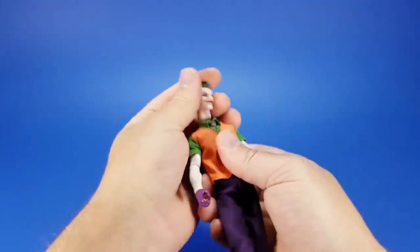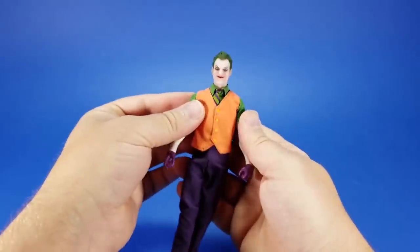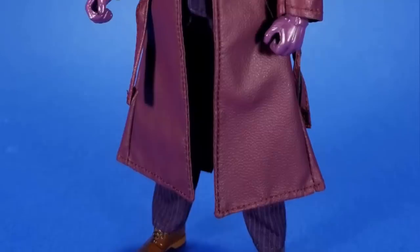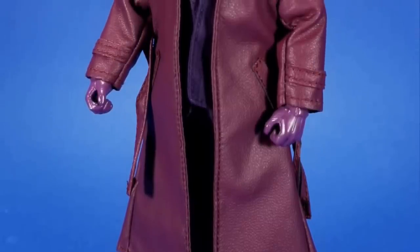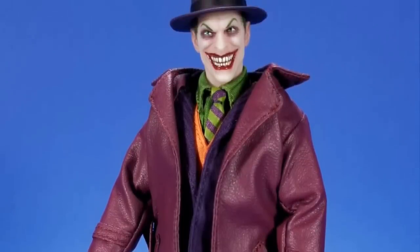Well, there was a double pop coming off, but it feels like when I put it on, it's only one pop and the neck stays up a little bit. There's no wrong way to display this, I think. And then he has the leather trench coat. I like it, but it's the same problem as the jacket. It adds another layer, and then it just kind of hinders articulation even more.